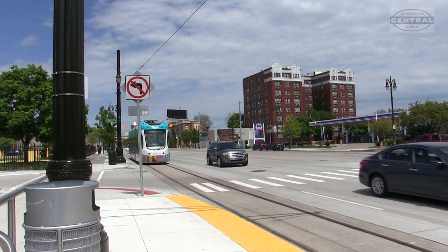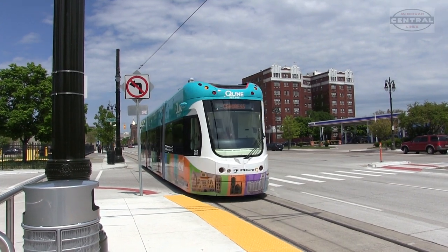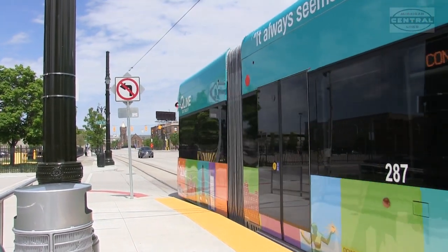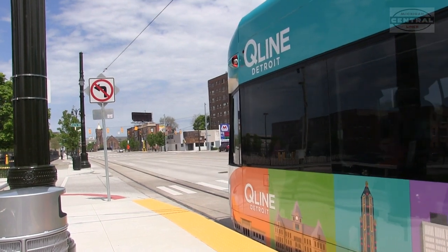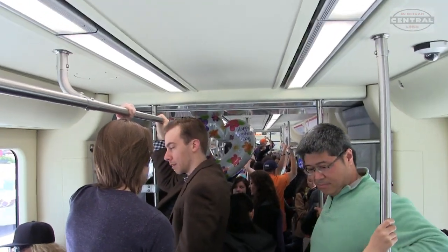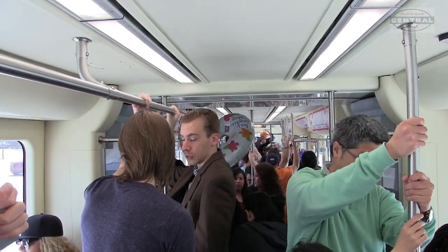After watching a couple of the sets on Woodward, we boarded at Ferry Street to ride to the south end of the line. For the opening week of the QLine, all rides were free. We boarded a train that was nearly loaded to capacity as we headed south.